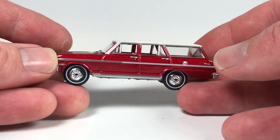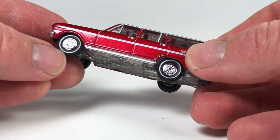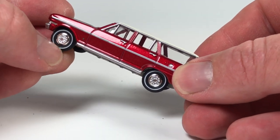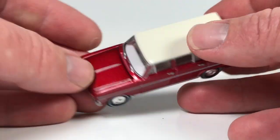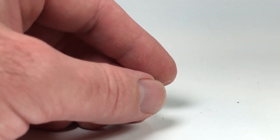Really nice looking Ultra Red. You got a little bit of flashing from the tire over the rim. That is fixable. I probably won't honestly bother though, unless I decide to take some really detailed pictures of this, then maybe I'll clean that up.